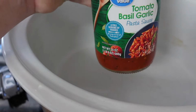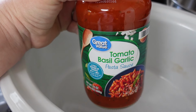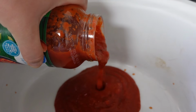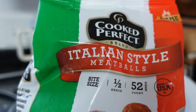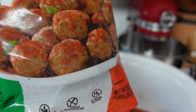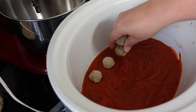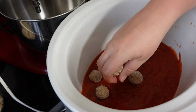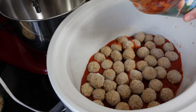All right, so first of all, you're just going to use your spaghetti sauce of choice. I just have this Great Value tomato basil garlic. We're going to go in with half of the jar at the bottom. Next is just your favorite meatball of choice. These are our favorite, the Italian style meatballs. We're just gonna layer these evenly across the spaghetti sauce now. So I'm just gonna layer all these little meatballs in there. Now we're gonna go in with the remaining spaghetti sauce.